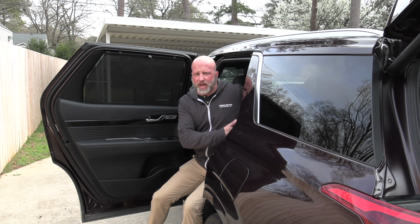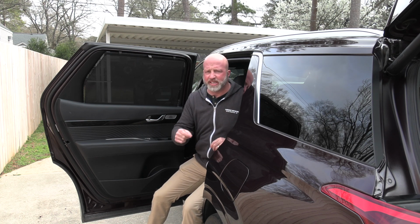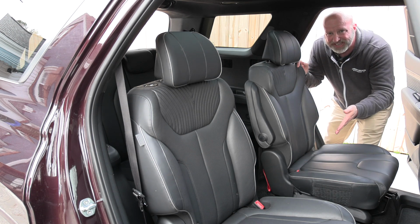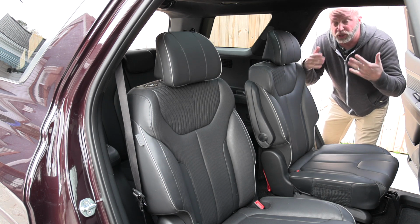First off, in the second row captain chairs, heated and cooled seats. And for the very back seat drivers, you at least still have heated seats as well. When it comes to legroom numbers, you're going to find 44 inches in the front, 42 inches in the second row, and about 31 inches in the back. But what does that really look like in reality?